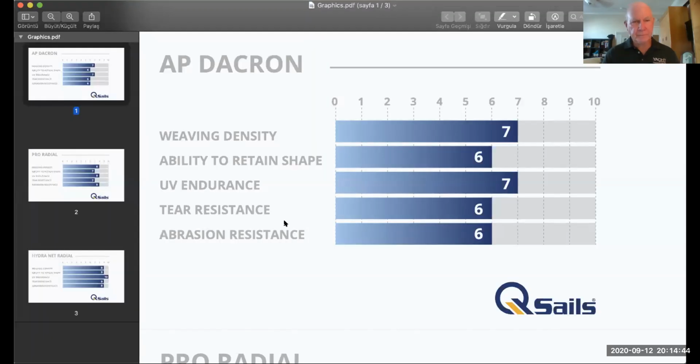I also want to show you some graphics about each fabric. Great. Yeah, please do. This is the graphic of the Dacron.